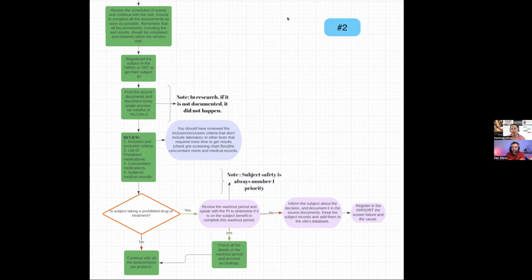Review inclusion and exclusion criteria. Obviously, this is going to be done with the principal investigator because the principal investigator, at the end of the day, decides if the patient goes into the study or not, right? The inclusion exclusion criteria, review the list of prohibited medications, review the concomitant medications, review the subject medical records, and you should have reviewed the inclusion exclusion criteria that don't include laboratories or other tests that require more time to get results. Check the pre-screening flow, the concomitant meds, and medical records. All of that you have to review before you actually continue with the screening.